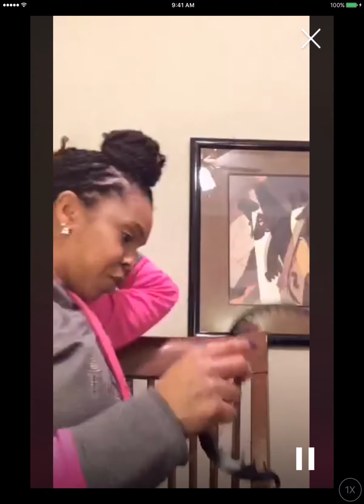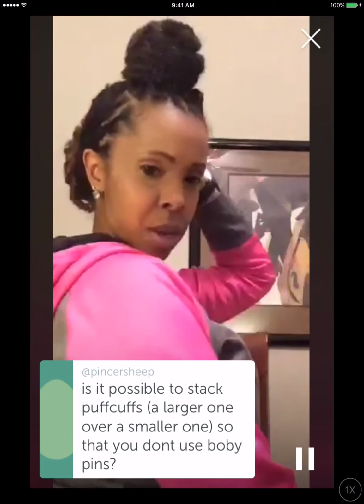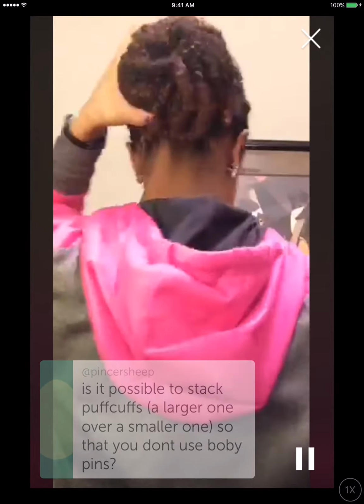So I'm going to turn around a little bit to see if you guys can see what I'm doing. So I've got the back bun. It's not secure yet, but... Is it possible to stack puff cuffs? That's what I'm getting ready to do, so you don't have to use bobby pins. That's exactly what we're getting ready to do.